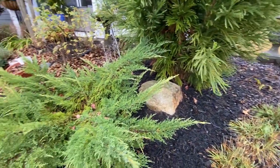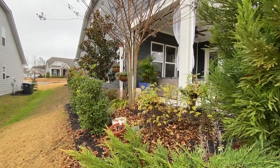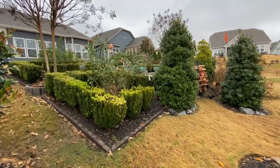Let's turn around here. That's what the side garden looks like right now. This is the very back of my property. This is my rose garden.